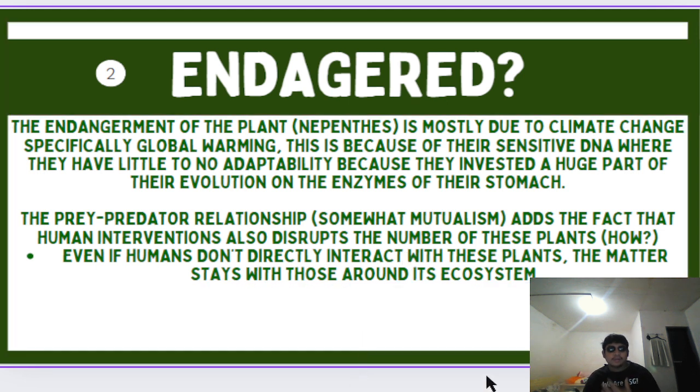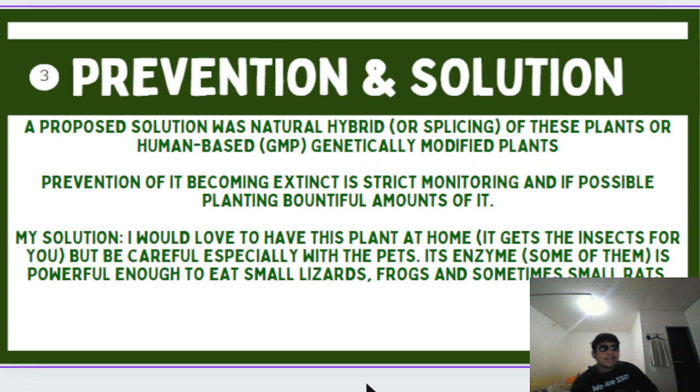And kahit hindi tayo mga tao directly interact sa plant na to, pero yung nasa paligid niya na i-interact natin, pwede rin silang lalong kumonte dahil nga, one, pwedeng kumonte yung food sources nila or like nutrients ng lupa and many more reasons. Next, our last slide, prevention and solution.